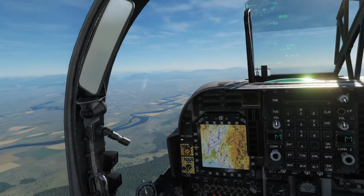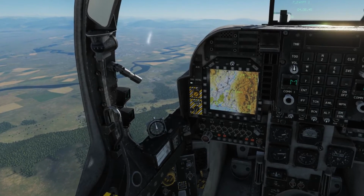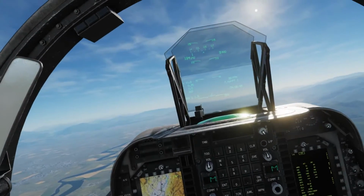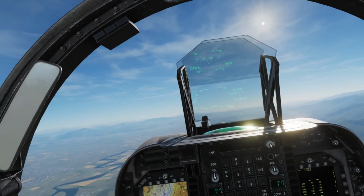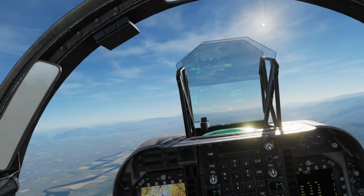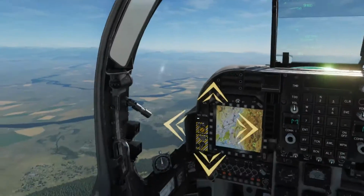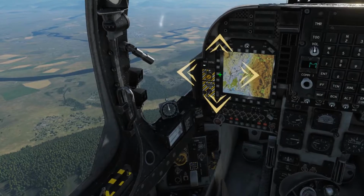After pressing it, you only have 5 seconds to make another selection. If you don't press anything else during that time, MAPM will become unboxed and you will have to press it again. That is why we will be choosing different options at the end of each set of instructions. So, press the MAPM again and then SEQ on push button 4.